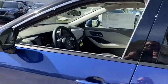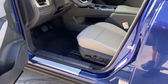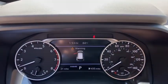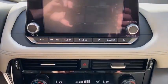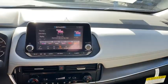Backup camera, remote engine start, steering wheel audio controls, keyless entry, traction control, lane departure warning, stability control, anti-lock braking system, Bluetooth, power steering, adjustable steering wheel, cruise control, aluminum wheels, four-wheel disc brakes, keyless start, rear defrost, front-wheel drive, climate control, AM/FM stereo radio.